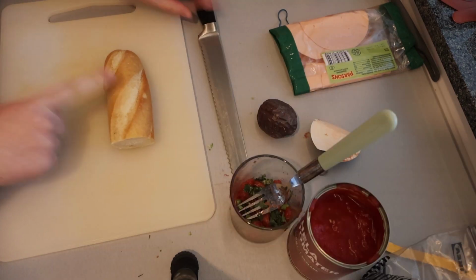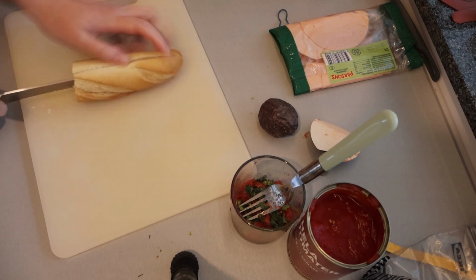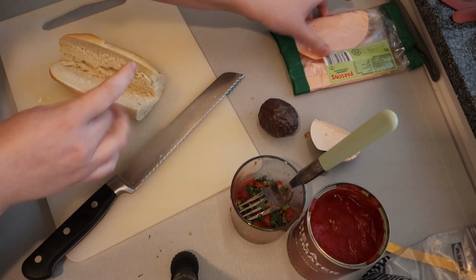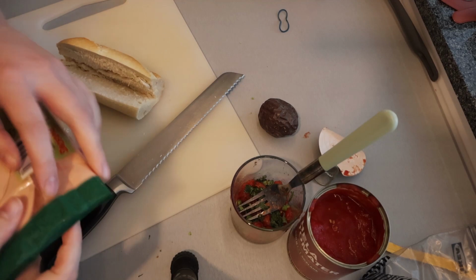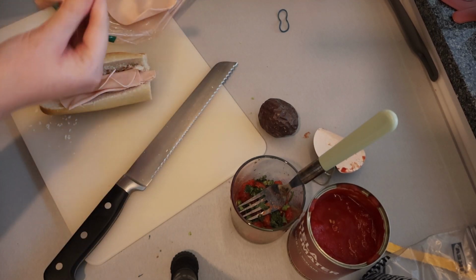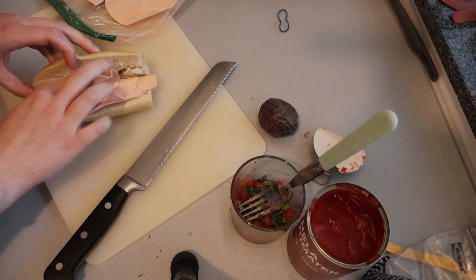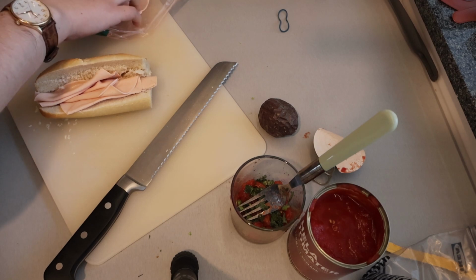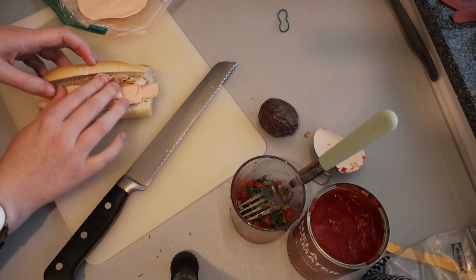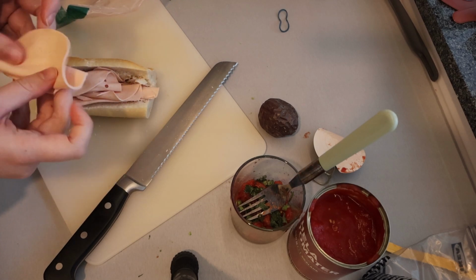Then, it's going to be a rather small sandwich because that's all the bread I've got left. Now, I don't have any butter, but I am going to layer up a load of this sandwich meat. Yeah, look at that. 2 slices and already that's looking like quite a full sandwich. 3 slices. 4 slices. How much further can I go? I reckon 5 slices.